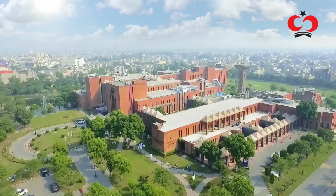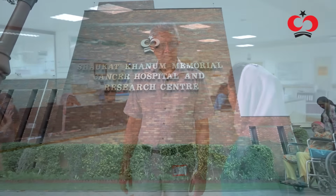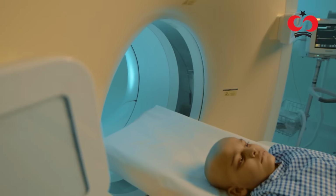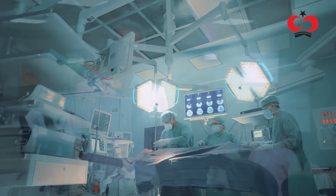Our commitment to patient safety starts at the very top, at our governing board level. This is translated into action through policies, procedures, technologies, and commitment to make sure that every patient that comes through the doors of Shaukat Khanum receives safe and effective care. A number of different technologies and strategies are adopted to ensure that this indeed happens on the floor and in all areas where we practice.